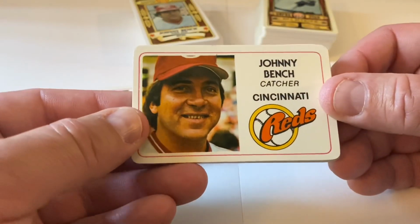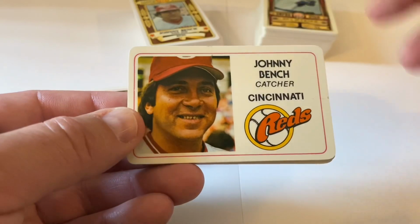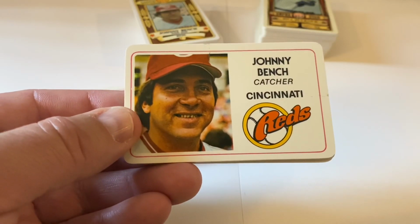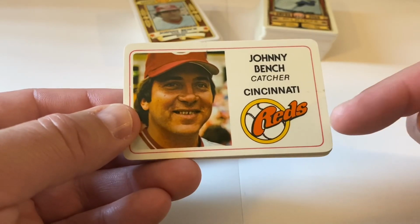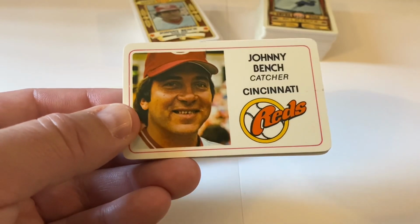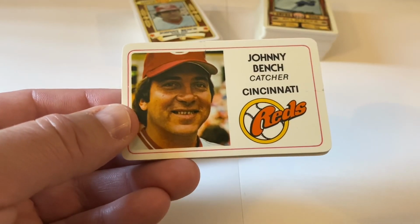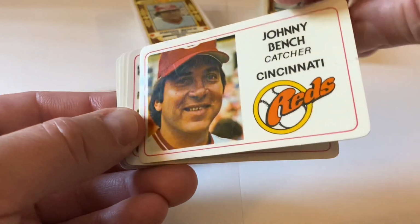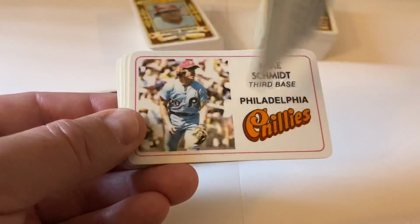So here you go. Here's the front. They were able to use all the actual photos by Topps. They didn't have to airbrush out any logos since they had a partnership with them. The only thing they did differently here was they created these kind of funky team logos. So this isn't actually the Cincinnati Reds logo, as you can see, but it's kind of interesting. It's got Johnny Bench starting us out. Very plain, very simple. You can see they're plastic, shaped like a credit card.